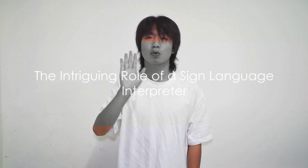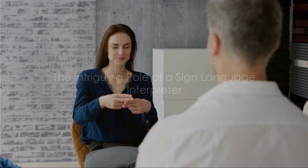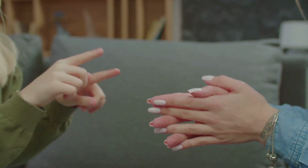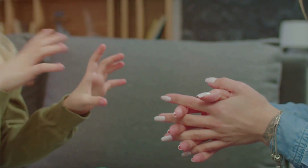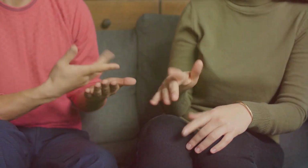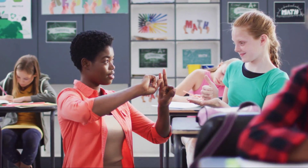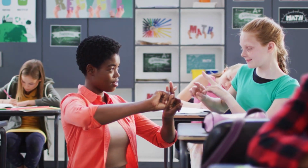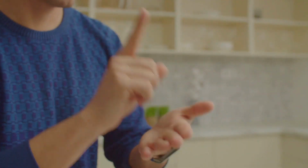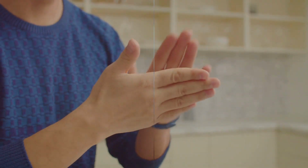Have you ever wondered what it takes to be a sign language interpreter? Sign language interpreters play a pivotal role in bridging the communication gap between the hearing and the deaf communities. It's not just about knowing the signs, it's about embodying a set of essential functions that pave the way for effective communication. In this video, we'll uncover these essential functions, laying the groundwork for those aspiring to thrive in this rewarding field. Stay tuned as we delve into the essential physical abilities that a sign language interpreter must possess.